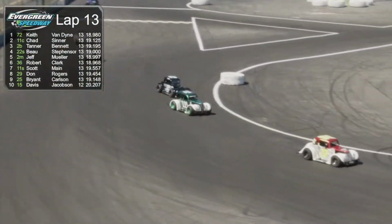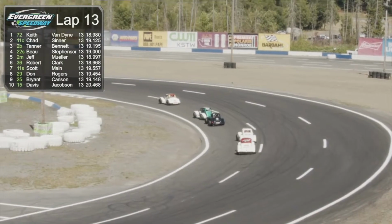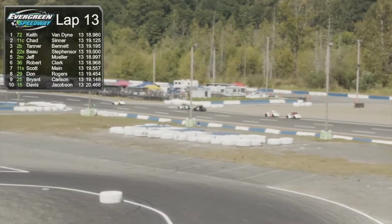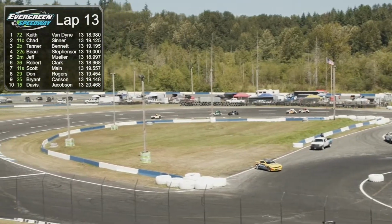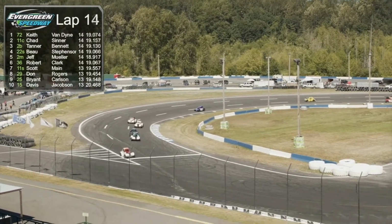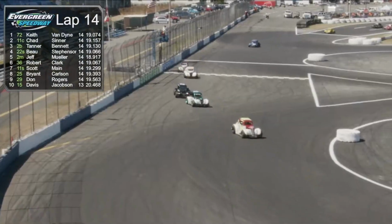That 5th car back, that's Jeff Mueller in the 2M. You can see that car wants to have a little bit of a push to it, and he's having a hard time keeping that thing right down on that white line. And at Evergreen Speedway and a lot of short tracks, that white line is your friend, your fastest way around. It sure is. But boy, Mike Gardner really took a wide turn off of turn number 4 that time.